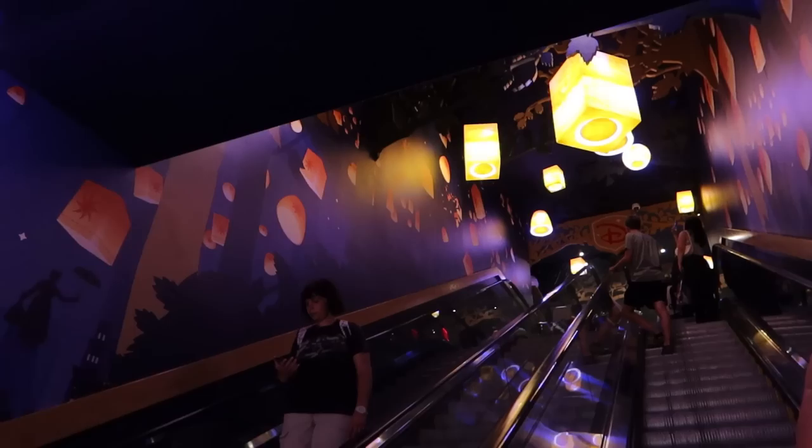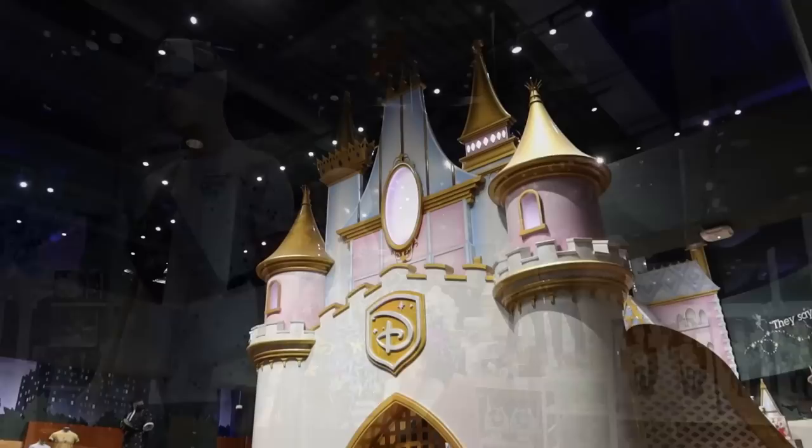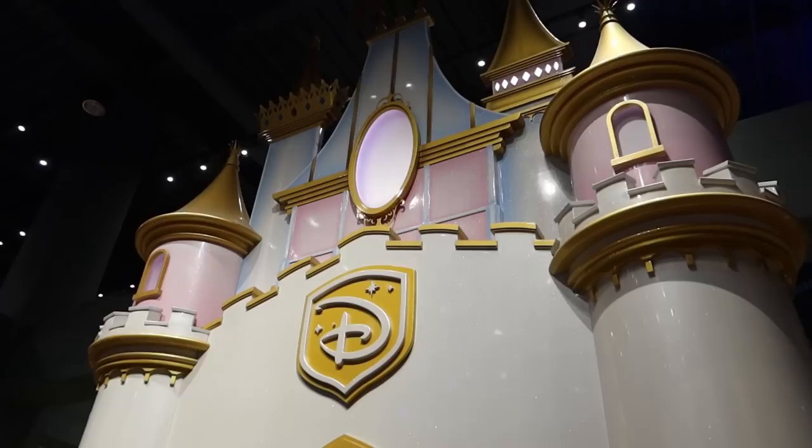And it's pretty big downstairs. When you come upstairs, it's even bigger. Huge in here. Big collection. Character merch and, of course, park-related items too. And they've even got a Disney castle in here too. Very much inspired by the Disneyland Paris castle. Look at the shape of the turrets on there and the window.